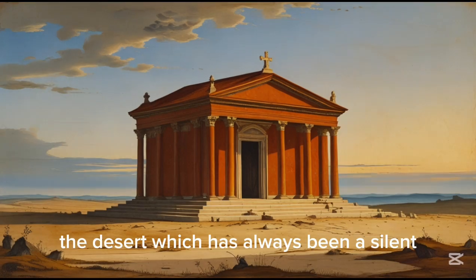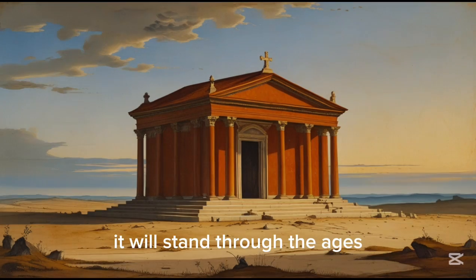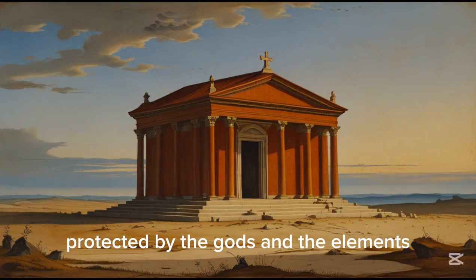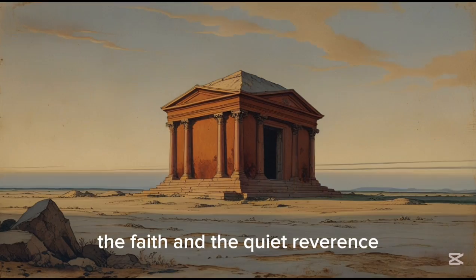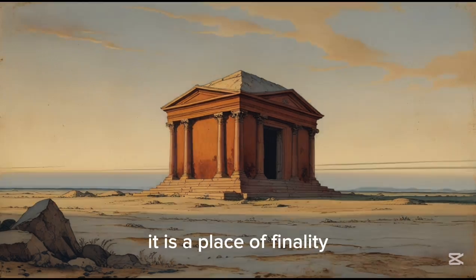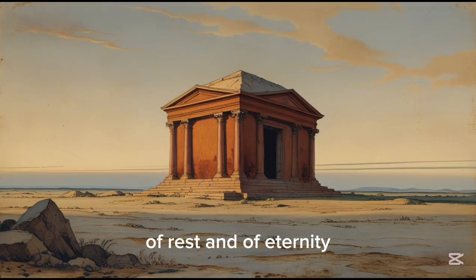The desert, which has always been a silent witness to life and death, watches over the tomb. It will stand through the ages, protected by the gods and the elements, a silent testament to the work, the faith, and the quiet reverence of all those who played a role in its creation. It is a place of finality, of rest, and of eternity.